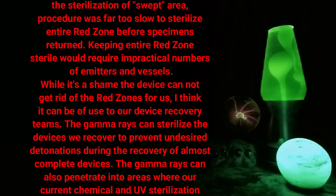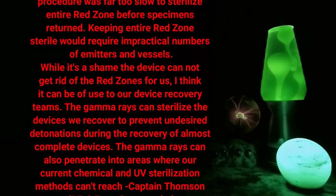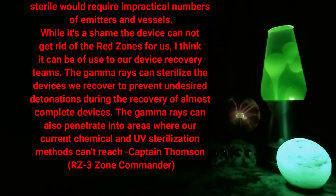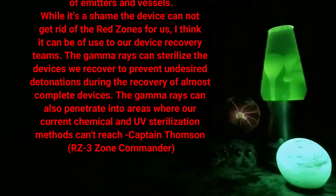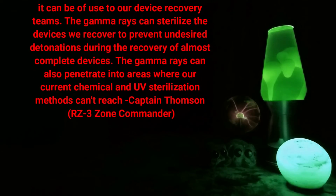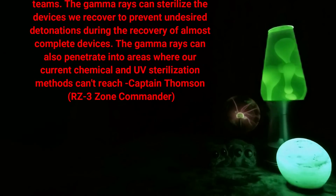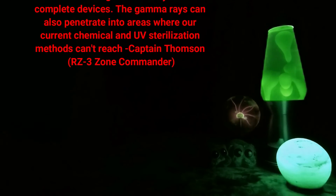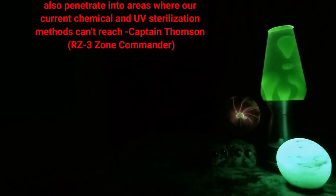While it's a shame the device cannot get rid of the red zones for us, I think it can be of use to our device recovery teams. The gamma rays can sterilize the devices we recover to prevent undesired detonations during the recovery of almost complete devices. The gamma rays can also penetrate into areas where our current chemical and other sterilization methods can't reach.